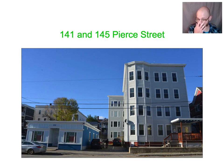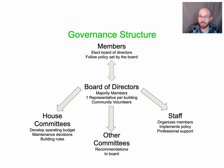And then these are properties that we own on Pierce Street in Lewiston, the 9-unit apartment building on the right, and then our office that we share with another community organization on the left. The office is used for board meetings and house committee meetings, and office space for staff as well. Because we are a scattered site housing cooperative, meaning we own multiple buildings, all under one cooperative corporation, we have a structure that allows us to manage this in a democratic way.